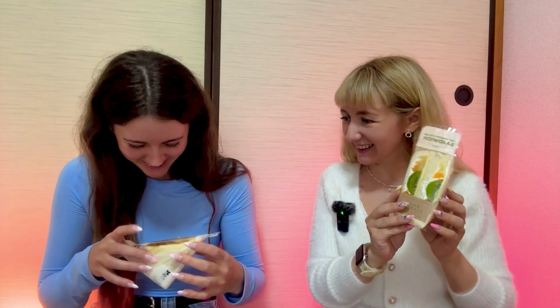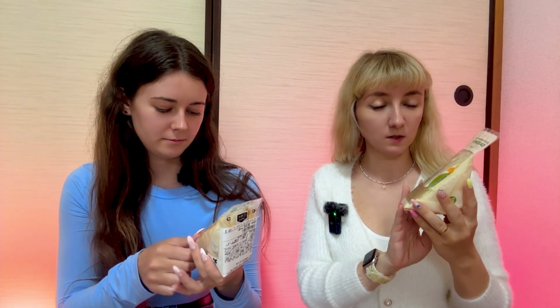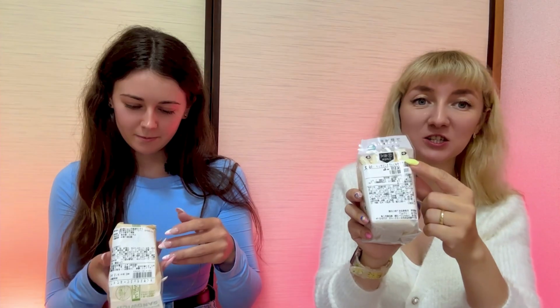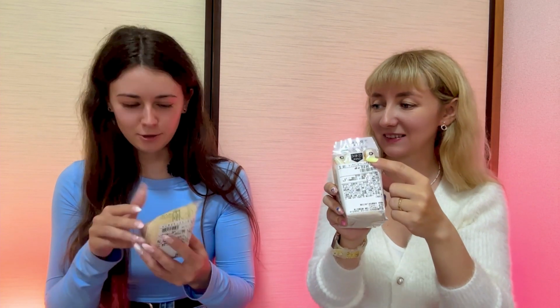And then we have sandwiches. I have a fruit sandwich, which I don't like, and Alina has a teriyaki chicken and egg. The fruit sandwich is 298 and with chicken is 338. There are steps on the package on how to open it properly. The Japanese like to number and show everything.